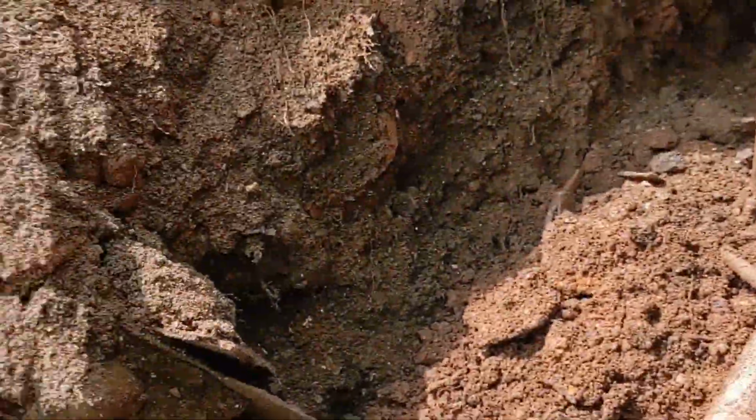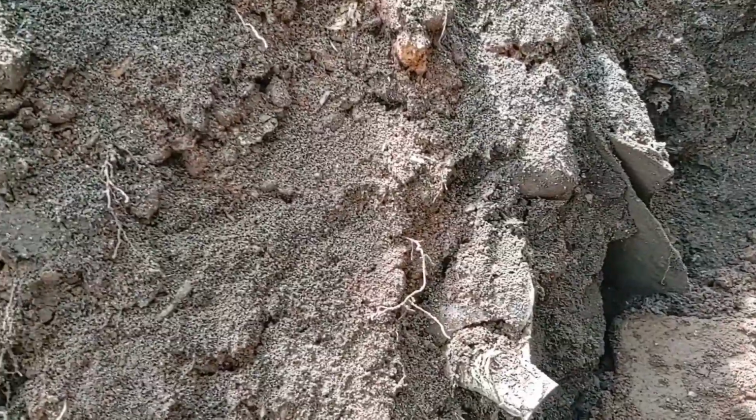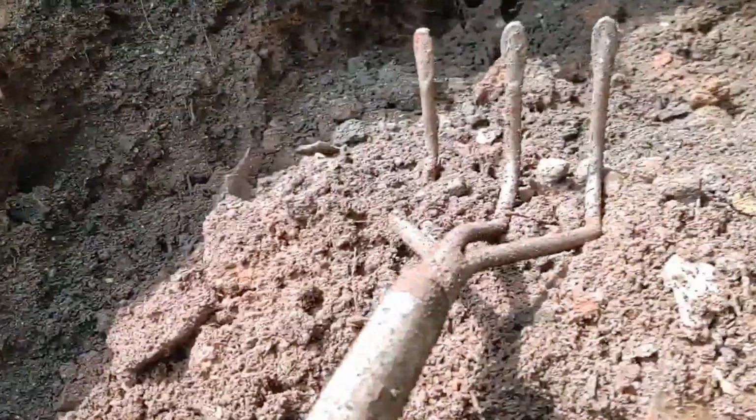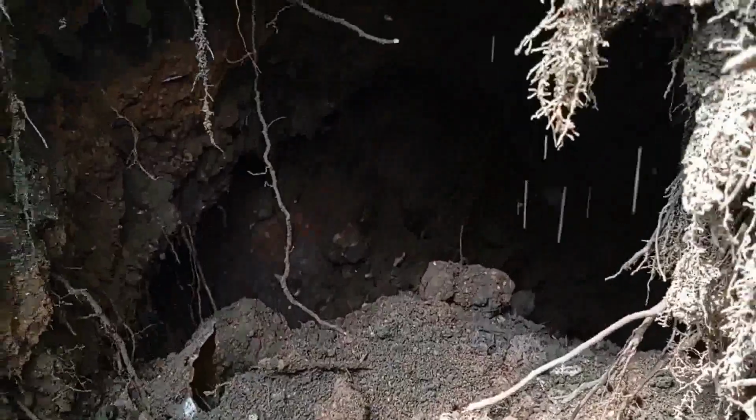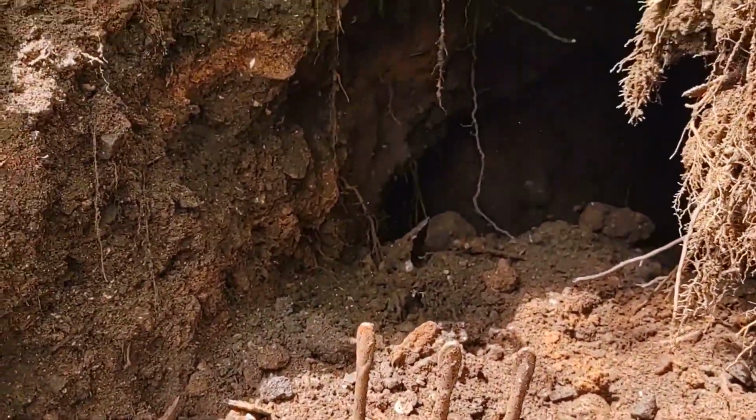Still got water coming down, but it's starting to dry up here a little bit, everybody. It's about time. It's been a rough one today. But, you know, I'm getting them, right? I'm getting them. So just keep hacking at it.